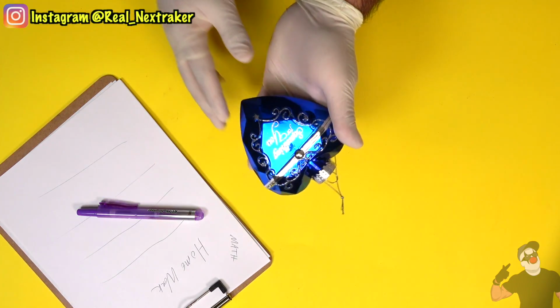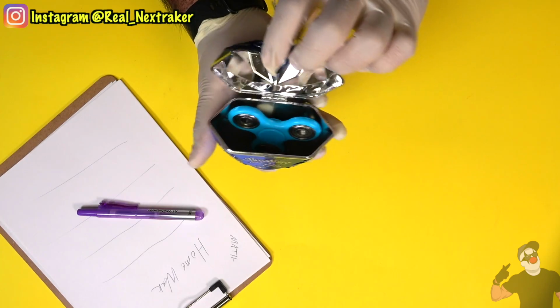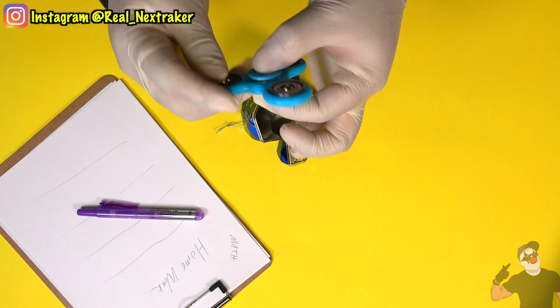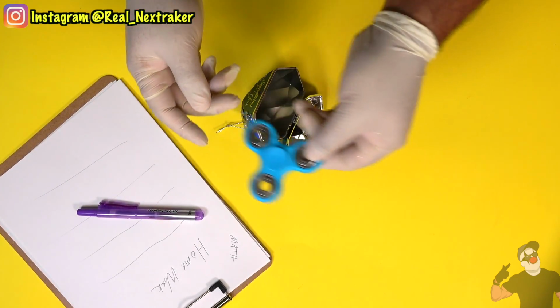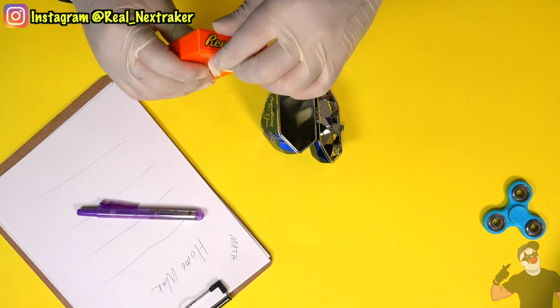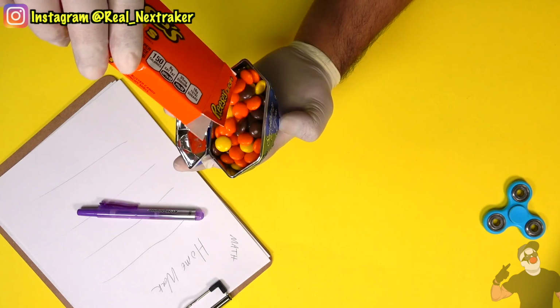I really love this ornament gift box as it's very appealing and very handy when sneaking candy into class. We can actually open this up, and as you guys can see, I put a small present in there. It's a fidget spinner. So let's empty it out and replace it with some candy, and my choice of candy will be some Reese's Pieces. But of course M&Ms or Nerds would be great for this too.